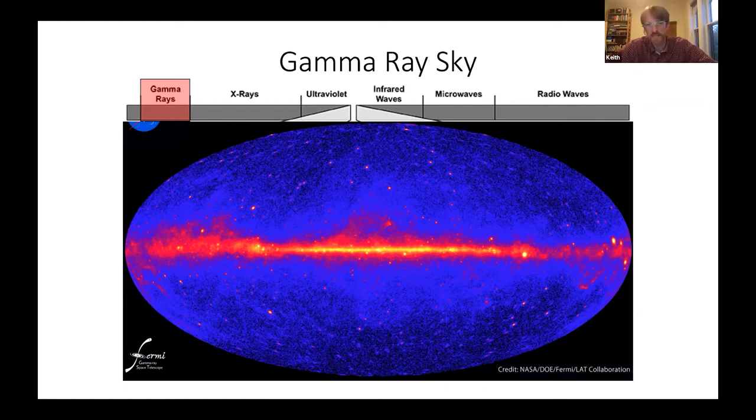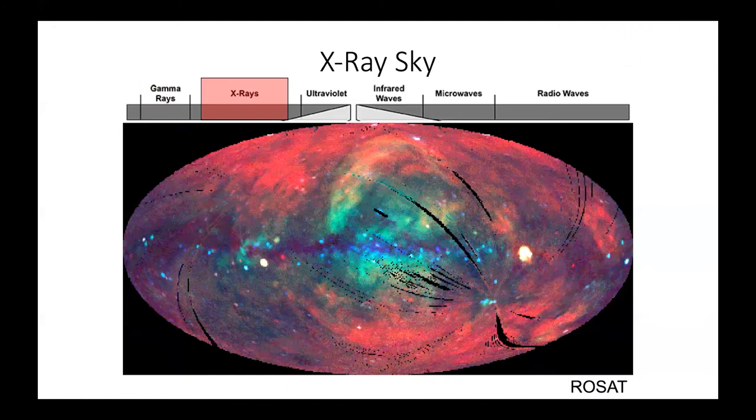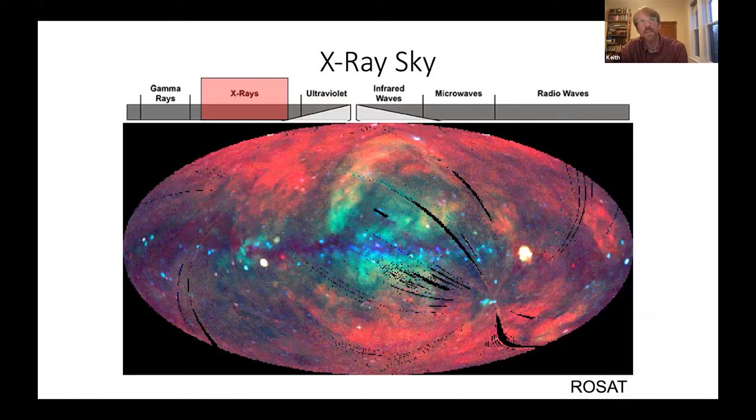In X-rays, it's hard to take a picture of the sky, mostly because you need an X-ray satellite. The atmosphere is opaque to X-rays, and there haven't been really great all sky images of the X-ray sky. This is what it looks like. Again, you can see the Milky Way through. Most of the light that you see here is coming from supernova remnants, so stars that have exploded and are still shining in X-ray.